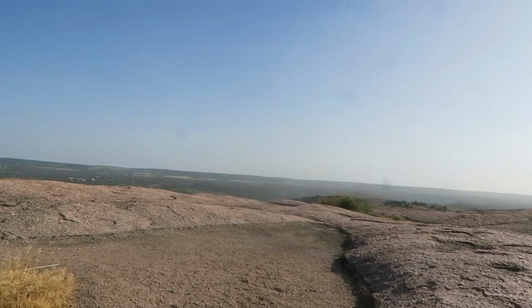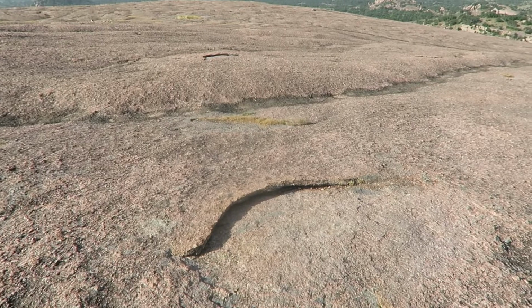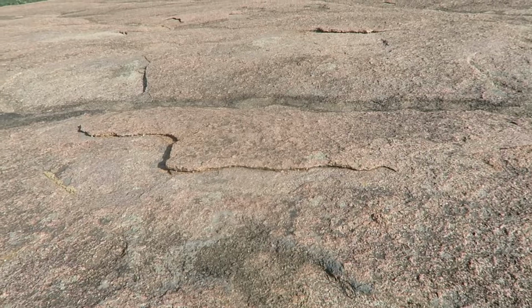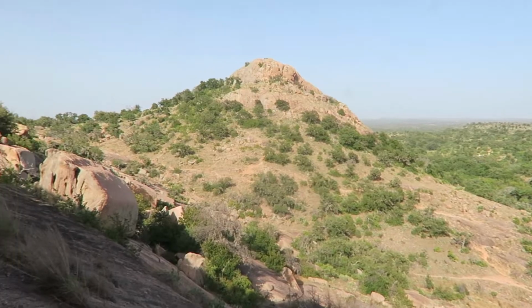Enchanted Rock is also what we call an exfoliation dome. It's kind of exactly like an onion. The outer layers are thinner than the inner layers, and the sheets also tend to be thinner at the top compared to the base where you have larger isolated boulders.